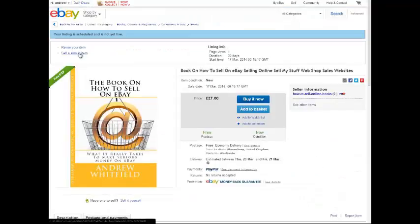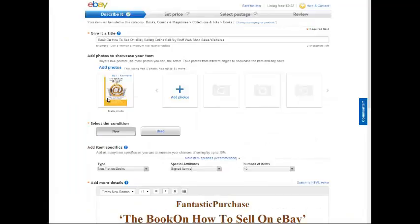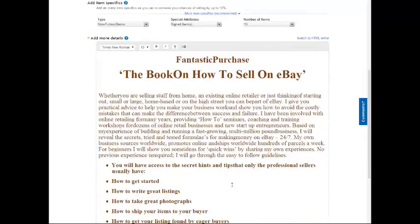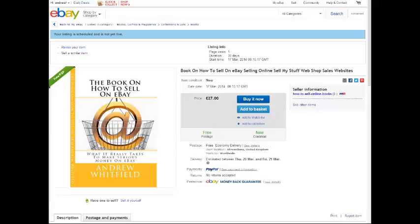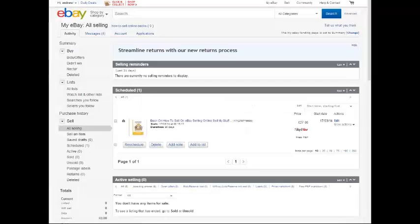And also if I'm listing a similar item, so I might be listing the book on how to sell on eBay, I can just go sell similar, make a few changes that I want to change, and it will give me the opportunity to list a similar item where I've got the categories already selected. I would obviously be changing my photograph, I'd be changing some of the text, so that would all be there ready and put in. So it may be that you're listing something that's red, blue, green, so you've got different variations, although there are other things that you can do in eBay for that as well. So there we are, that is your first listing up and running and done and ready to go.